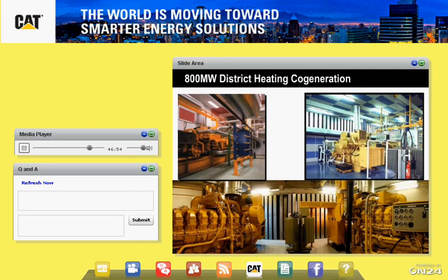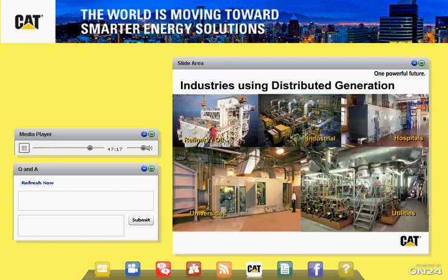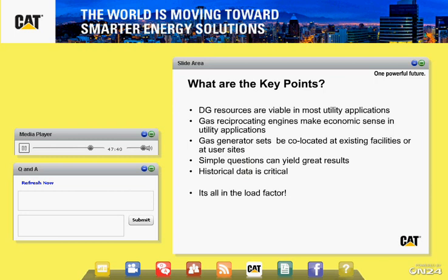In some cases, you can have extremely large distribution systems all tied together. Here in France, for example, there's over 800 megawatts of district heating cogeneration all on the same grid, all tied together. So you're not necessarily talking about small megawatt installations. You can have extremely large megawatt installations as well. And the industries where these can be used are, from a resource perspective, almost infinite: oil refineries or refineries of all different types, industrial applications, hospitals, utilities, universities. All these places have good reason to be putting these assets on site and using them for long-term benefits.